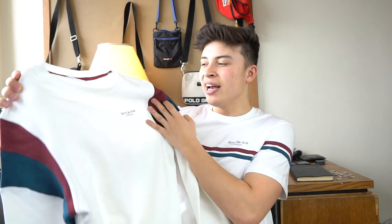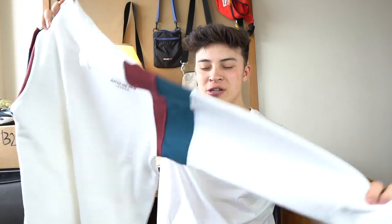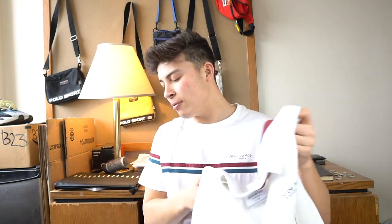because the colours pop so well. And it looks like a vintage sweatshirt, but it's literally brand new. So the quality is amazing, the fit's incredible. I really like this. Apart from the track jacket, this is probably my second favorite piece.